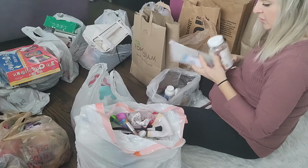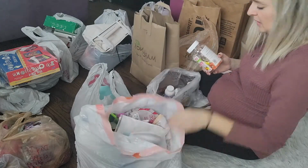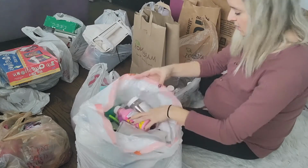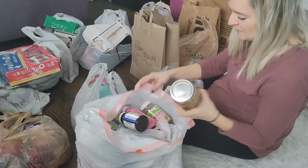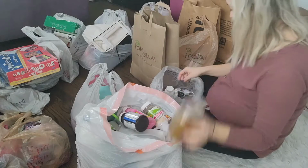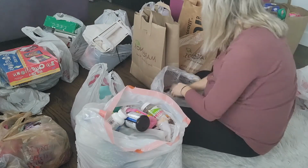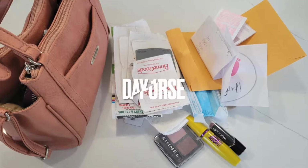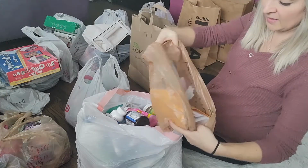Some things that we just don't use anymore, like we have this little replacement of a nose spreader, but I like the nose spreader a lot better, and of course just things that we don't use. Medicine that's expired, extremely old honeycomb that was in our medicine drawer, definitely don't need, but I do want to keep the mason jar. So I'll put that to the side. Again, expired, and I just had way too many thermometers. I do go through my purse fairly regularly, but there's always things that can be taken out that I don't need anymore. And honestly, all of it is garbage.